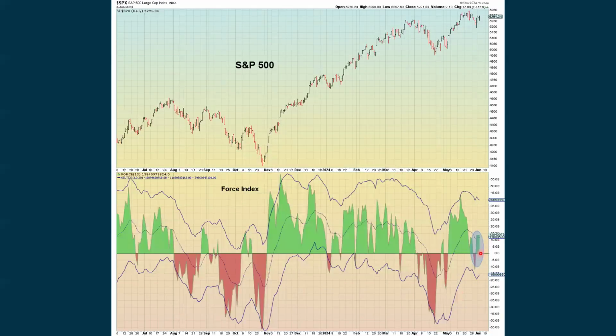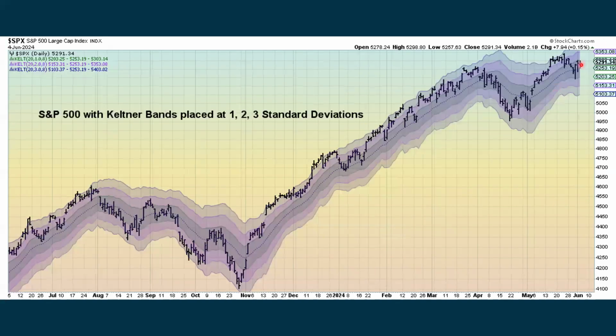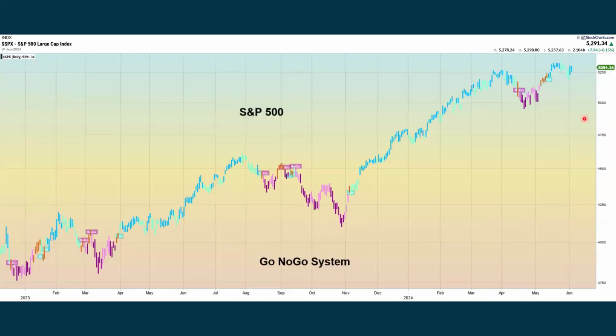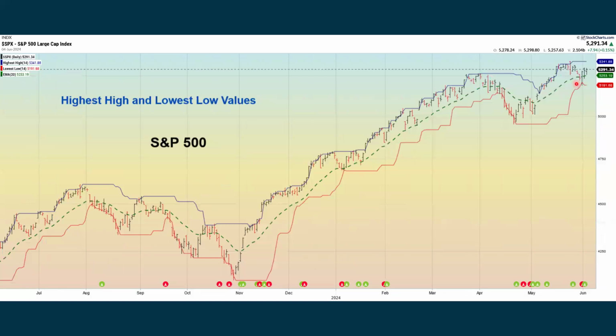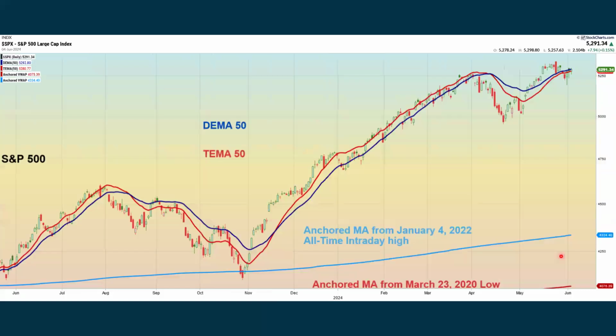We're still positive with the force index. We're still above the 20 period moving averages. That's short-term positive. We're still above the midpoint with our standard deviations channel. That's positive. We're right on 0 with the balance of power. That's neutral. We're still positive with the go, no go system with the darker blue bars. We're above the midpoint with the highest high chart. We're still declining in dark blue with the TTM squeeze.